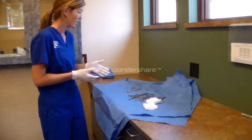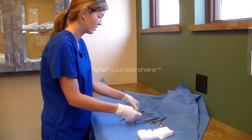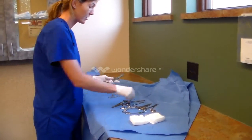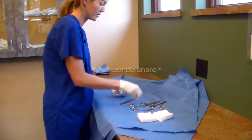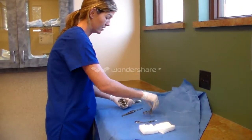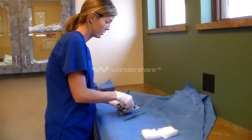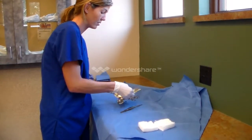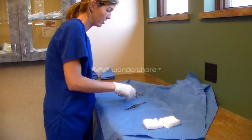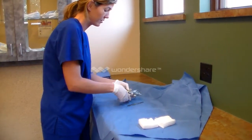Our instrument pack. The first thing that we're going to do is organize our instruments. So this is just a standard spay pack for our clinic. We're just going to organize these from largest to smallest. All the hinges are open. And then we're using our thumb forceps to keep them together.